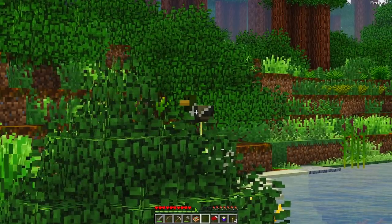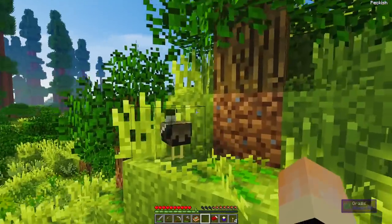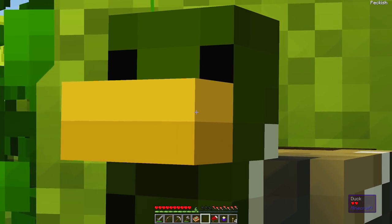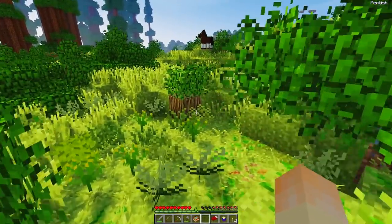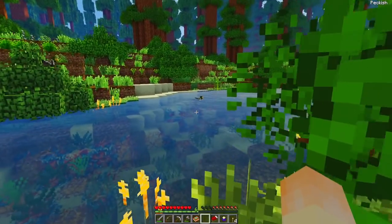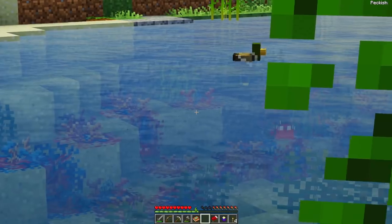Oh! It's a duck! Oh, there's an even closer duck! Hello, little buddy. You're beautiful. I wish I could take you with me. I still got a long journey ahead of me, though. I don't think I have time for pets just yet. If I follow... Oh, look at this little guy! Are the piranhas gonna get him? I hope not. Those piranhas look mean.